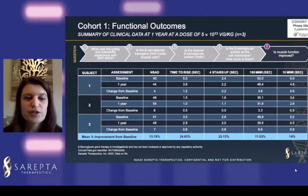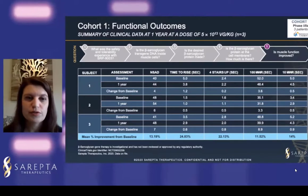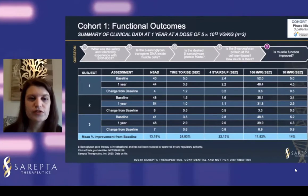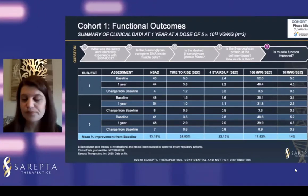respectively. So the patients in cohort 1 will continue to be followed for their function, and the patients in cohort 2, the high dose, are continuing to be followed, but it's still early in terms of looking at their function.